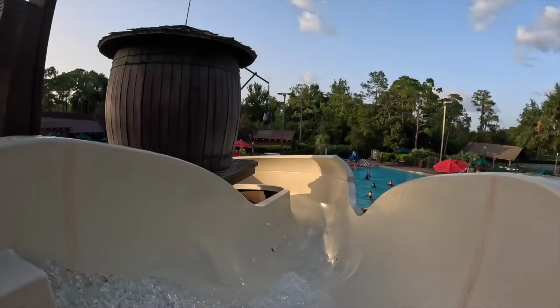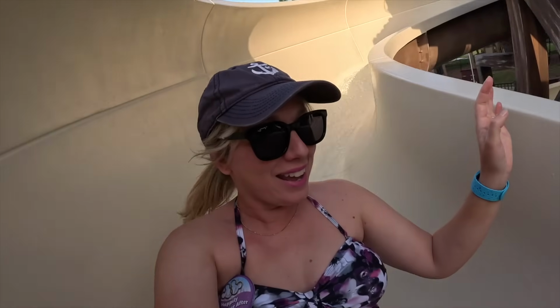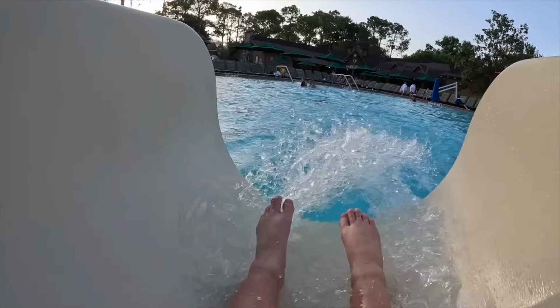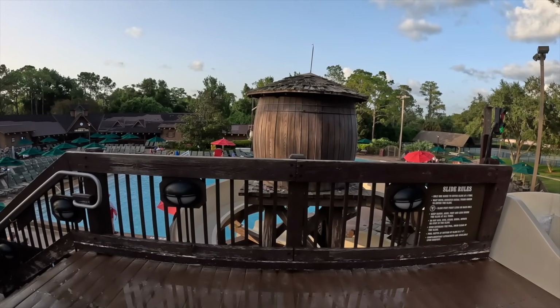Well, the slide is very popular, so I think it's almost my turn. All right, are you free? All right. Woo-hoo! Nice. Again? Yes, again, second time. It's a really small slide, but it's really fun and the water feels amazing. So here we go, number two.